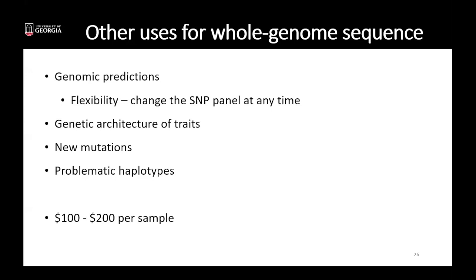And I think, of course, as we see the price of whole genome sequencing decreasing, those applications will become more useful. And so I still think there's a benefit, especially if you're looking to research, right, to keep sequencing animals. And I think there's going to be a great source of information to find new things on the genomes of the animals we work with.